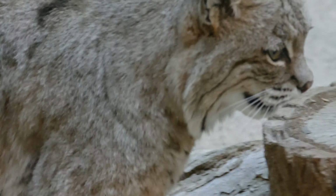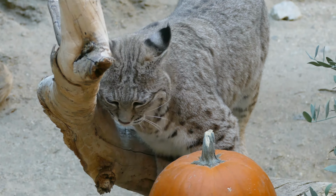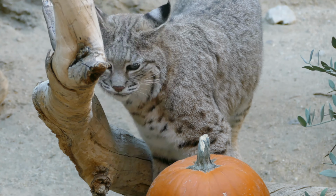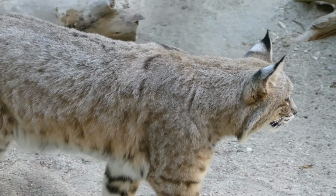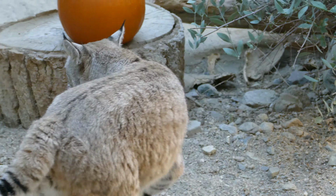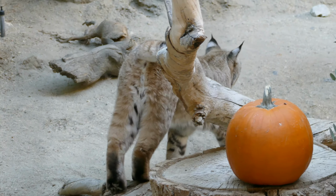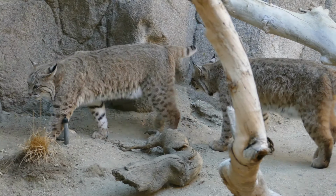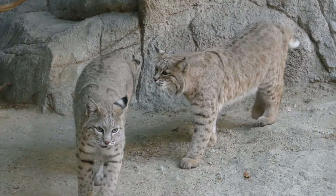It's crepuscular. It keeps on the move from 3 hours before sunset until about midnight, and then again from before dawn until 3 hours after sunrise. So each night it will move from 2 to 7 miles or 3.2 to 11.3 kilometers along its habitual route. This behavior may vary seasonally as bobcats become more diurnal during fall and winter in response to the activity of their prey, as you can see here.